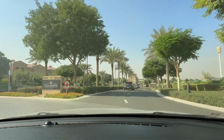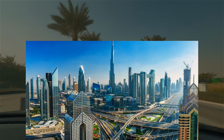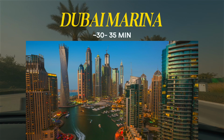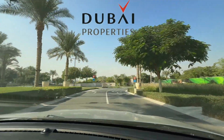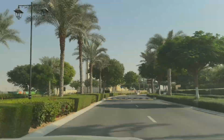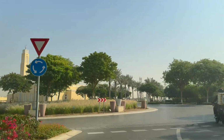Villanova is located along Emirates Road, and the location works pretty well if you want quick access to the major highways. From here, it's about 20 to 25 minutes to downtown, about 30 to 35 minutes to Dubai Marina, and roughly 25 minutes to Dubai International Airport. It's a Dubai Properties community, so expect that classic, large-scale master community style. Because it sits so close to the heart of Dubailand, you also have very easy access to Emirates Road, making it convenient for commuting anywhere across the city.